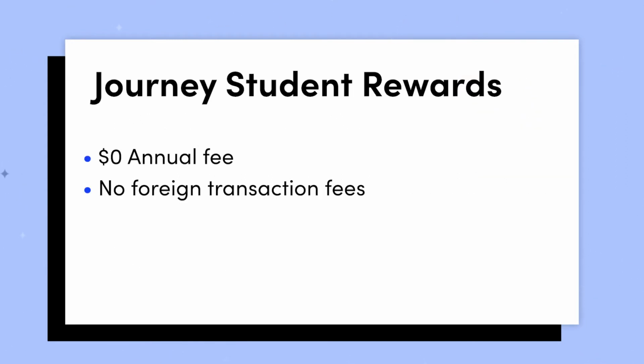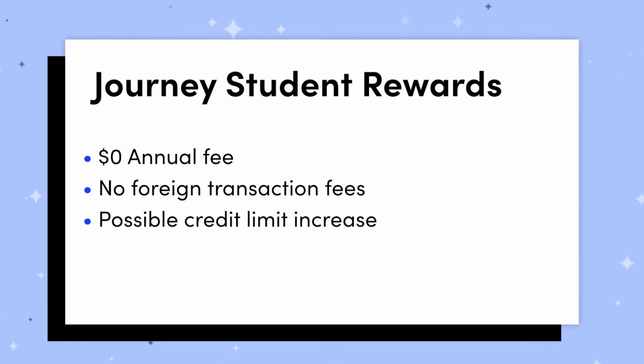And on top of that, one thing that's especially relevant, again, to students and those with limited credit history is that if you get the card, you can be automatically considered for a credit limit increase in as little as 6 months. Now, why does that matter? Why do you care about your credit limit? Well, you care for a few reasons. One thing is that the higher the credit limit, the harder it is for you to actually hit your credit limit on a normal day-to-day basis. So if you can get a higher credit limit, you want it because it's just more cushion.